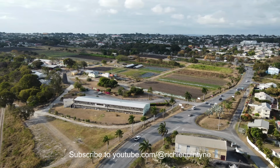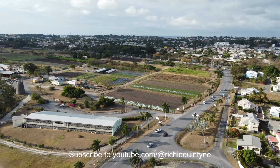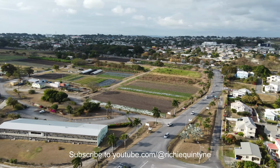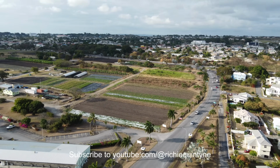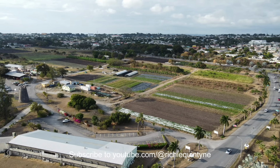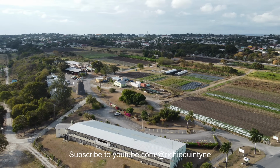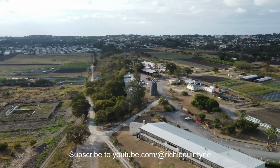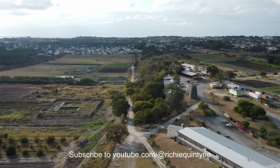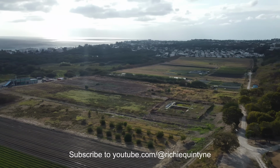So all over here on the left still is the Ministry of Agriculture. Just a lot of crops and planting on the left side, and all residential on the right side. So this is, yeah, Ministry of Agriculture there. Yep, very, very flat. My island is super flat. Barbados.